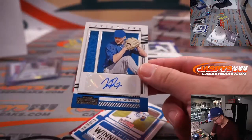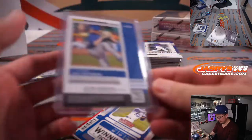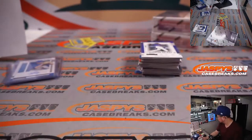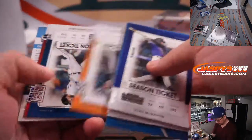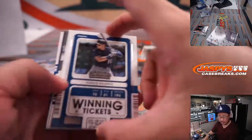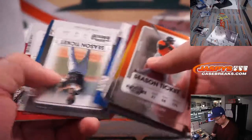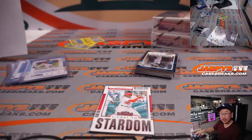All right, we got Jack Patterson for the Cubs, Jonathan, with Chicago, Northsiders. We got Cody Poteet. That's for the Marlins, that'll be for Patrick. And we got Dalton Varsho, rookie ticket on card autograph. Martin with the Diamondbacks.